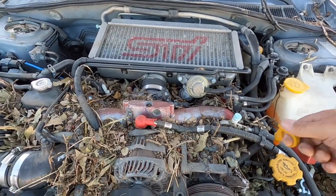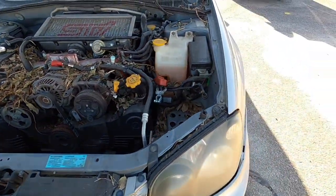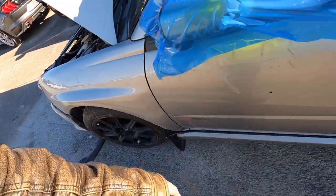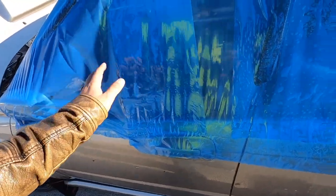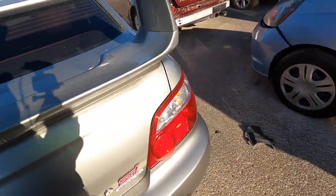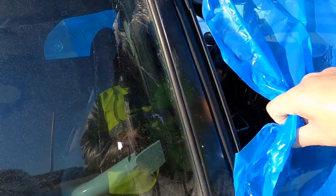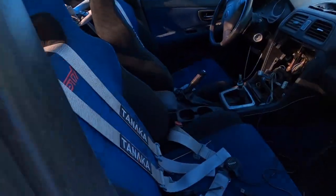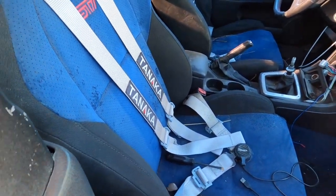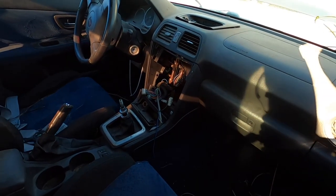It's got no oil. Okay. Yeah, whatever happened to her... Oh, wow. Watch out, it'll slice your foot open. I can't get into it either. They've got all the doors closed. So I guess the only thing we can do is look through this window over here. It's got a roll bar and everything in it. Oh, it's got custom seats too. I think those are custom seats. Maybe not. They say STi on them. It's got the key.